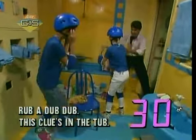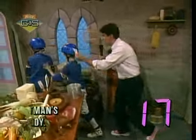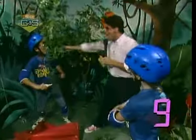We're going to the fairy tale room this way. Read the clue. It says, Batman's buddy. Batman's buddy is your clue in the fairy tale room. Yes, you found it. You're going into the jungle. This is a real sneaky clue. A real snake in the grass. A real sneaky clue. Yes, he found it.